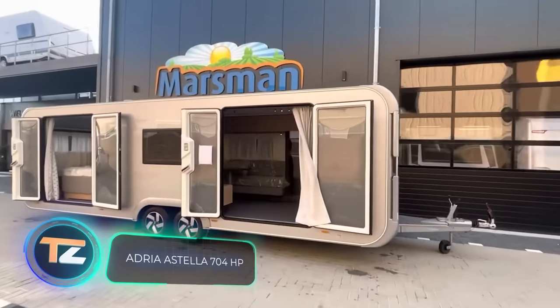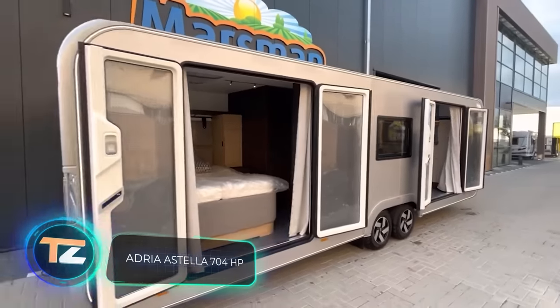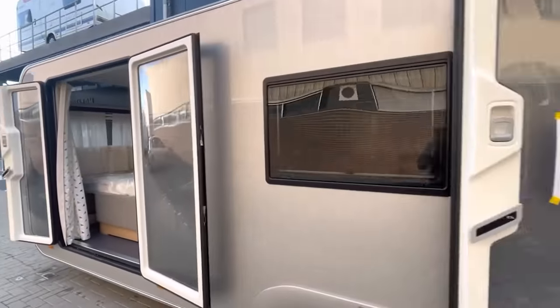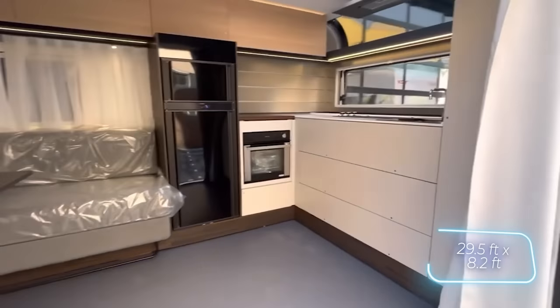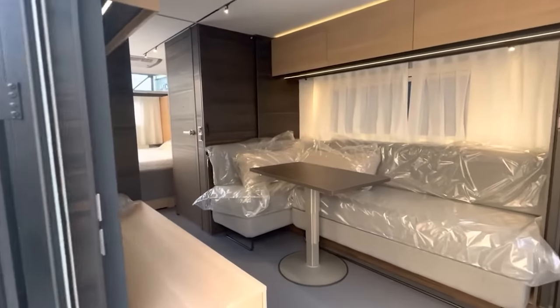This vehicle offers the best of both worlds: the comfort of a hotel and the mobility of a trailer. It's ideal for a vacation with a capacity of up to 4 people, offering a space of 9 by 2.5 meters and a range of amenities such as panoramic doors and a spa-style bathroom.